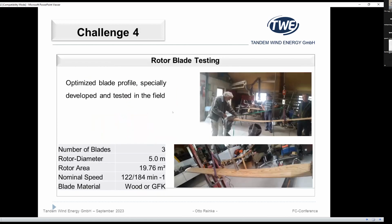It was a lot of work, not only in order to find the right profile, but also in order to fulfill the requirements for testing it. Especially this rotor blade has a length of 2.5 meters, and we have to have some testing requirements the classical way. So we had to put 200 kilos on this rotor blade at 2/3 of the length of the blade, and it has to survive without breaking. And this was done in the end very successfully. We now have 2 rotor blade materials. We have this rotor blade profile in wood as well as in glass fiber, and both have passed this testing successfully.